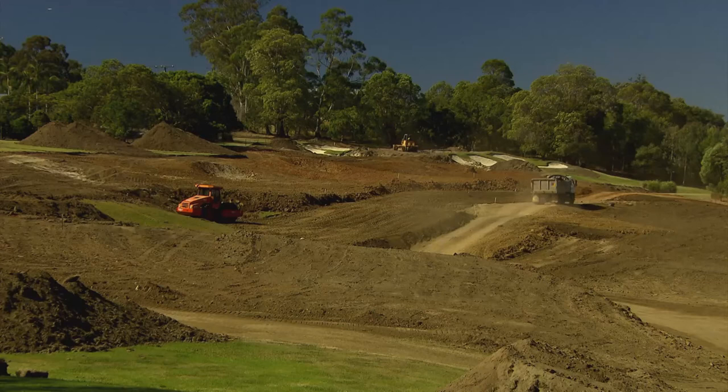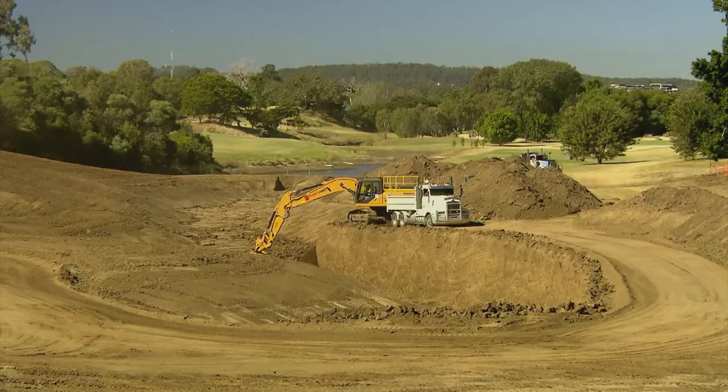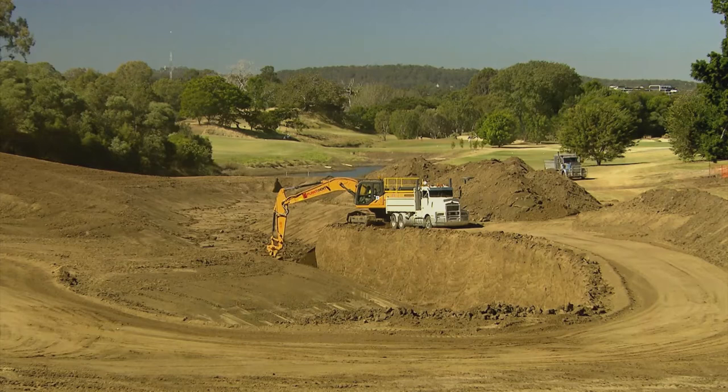If you see that little grass slope in front of the roller there, that was the original slope that carried on right through up to the green. Right. So we've literally dug the lake and shifted that entire bank out, 30, 40 metres. And that's why we've got so much earthworks.